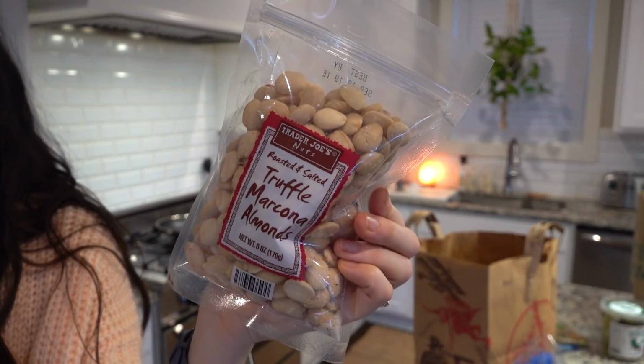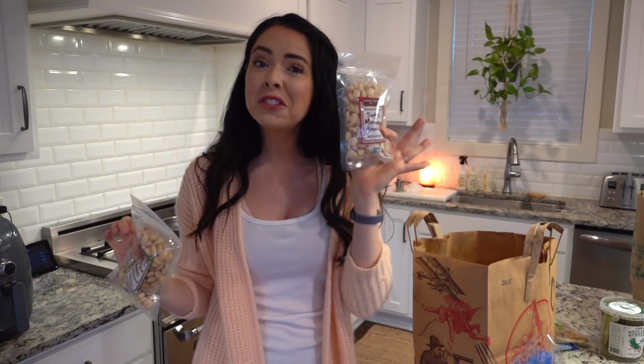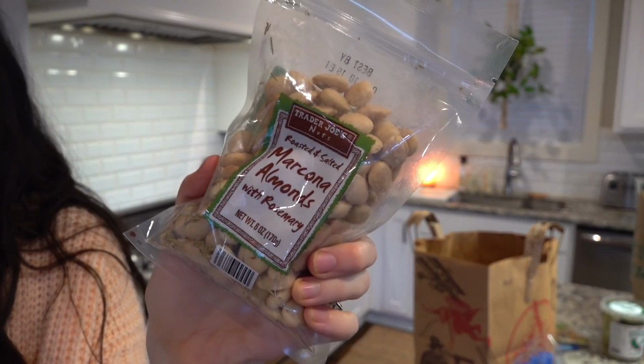Honestly, if you're a truffle fan, it's so good. And the rosemary nuts are so good as well. I like having them either just as snacks, or I'll take a little handful on the side with my lunch or whatever.